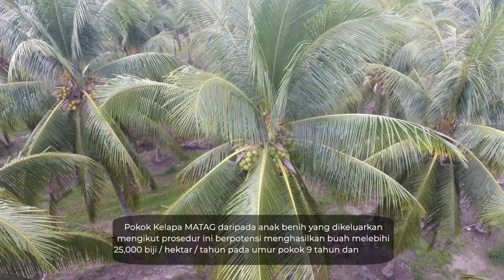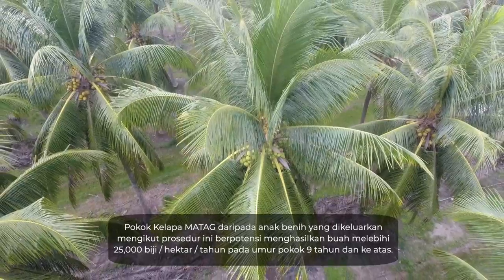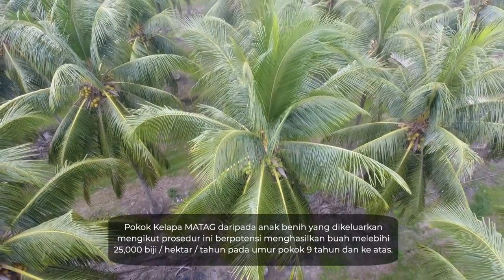Planting Matag coconut from high-quality seedlings can produce up to 25,000 nuts per hectare per year at the age of 9 years and above.